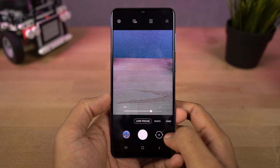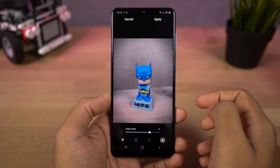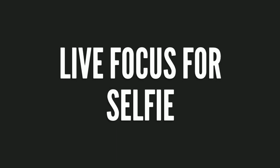Now, once you enable this feature, subject is in color and the background is in black and white, you get a pretty cool looking effect. Even this feature works only on portrait shots, and there needs to be a sufficient distance between the subject and the background. Next, we have live focus for selfie.